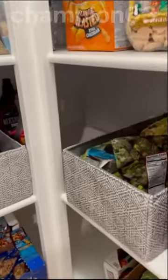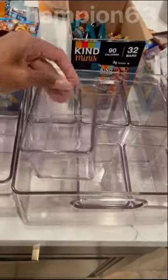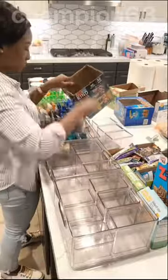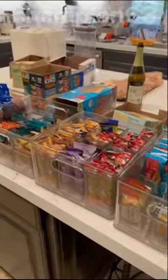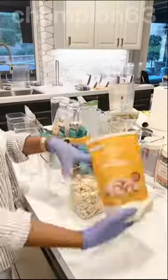The corners of this pantry are really tight, so it made the most sense to use Lazy Susans and store sauces and condiments on them. I love using Home Edit all-purpose bins with inserts for kids' snacks. The inserts prevent snacks from falling over and keep everything categorized, which is super helpful for the little hands in your pantry.